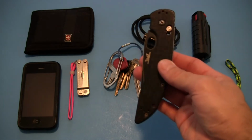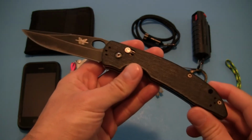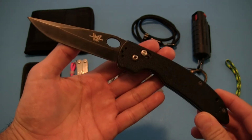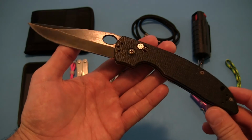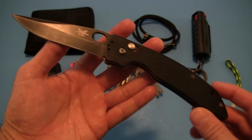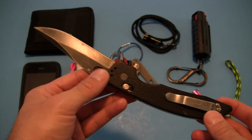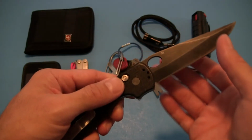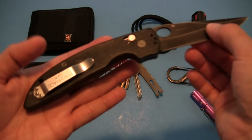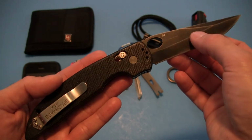And this is the Benchmade 806 D2. And this is one of my all-time favorite EDC knives ever. I adore this knife. I have carried it hundreds, thousands of times actually, over the years, and I just can't say enough good things about it. I know Benchmade still makes it, but it's different. They changed it, and when I review this knife I'll talk about what I don't like about some of those changes, and I kind of wish they'd do a return to form on this knife.